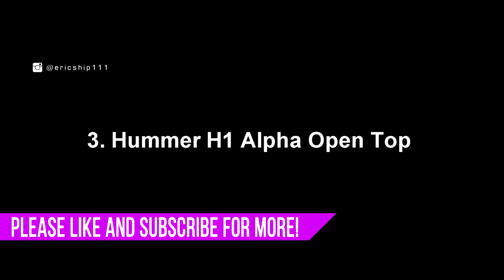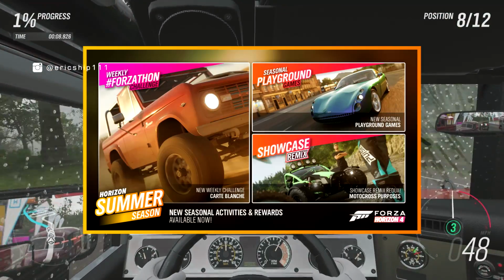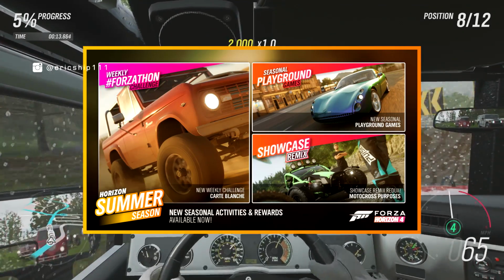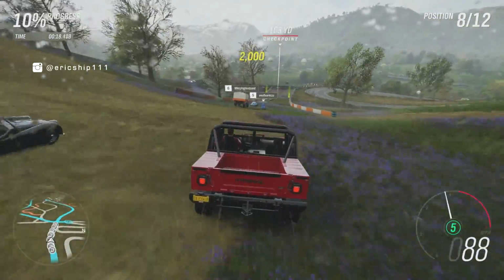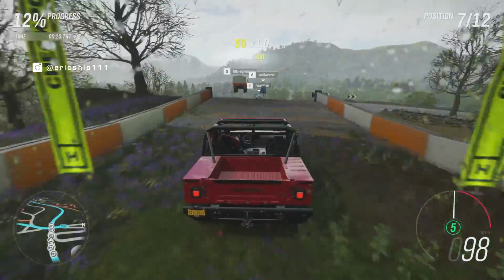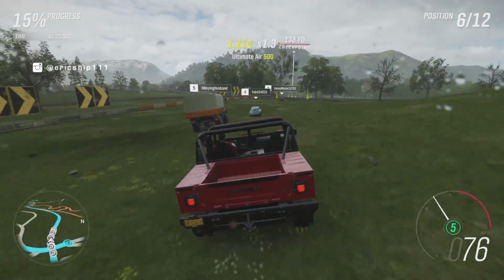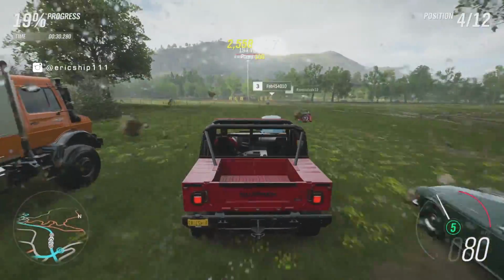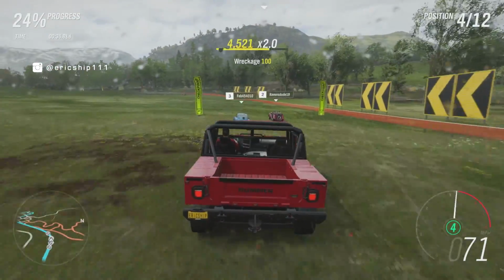Number 3, the Hummer H1 Alpha Open Top. Introduced in Update 18, you could obtain this Hummer by completing a seasonal championship during the summer season. One thing you may not know about this rare car is that within the Horizon series, it's actually not that new. In fact, the open top Hummer made its first ever appearance in the Forza franchise back in the original Horizon game on the Xbox 360, and like the Diablo GTR, went missing for a very long time once the next generation of consoles arrived.